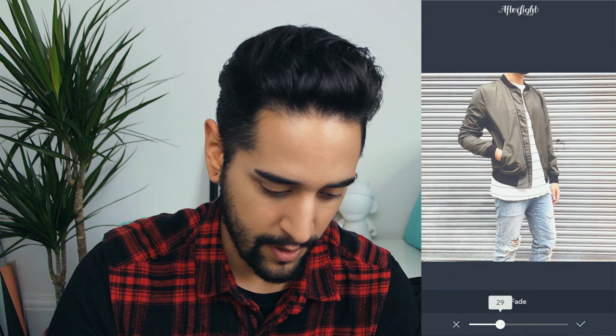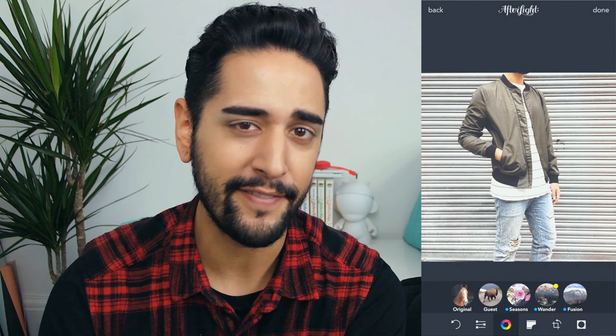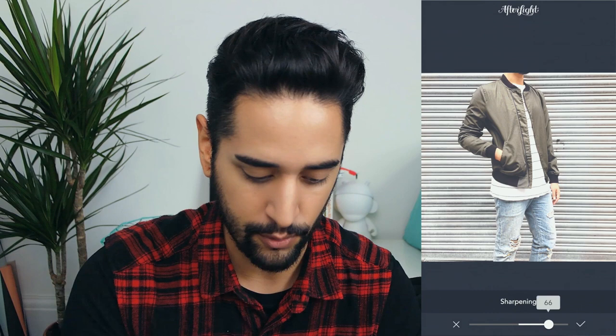This one does come with loads of filters as well, but again, I don't really like any pre-made filter, because with this one it's really good. You control the warmth, the exposure. You can see you've got all your different mid-tones, your highlights, and your shadow tones there. So you can play around with that a little bit. And then we've got the grain here, and the sharpness tool here as well. So you can whack that right up. But again, I prefer the kind of faded look.